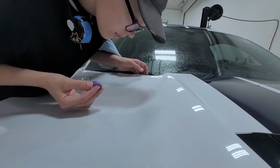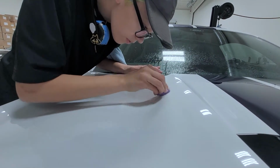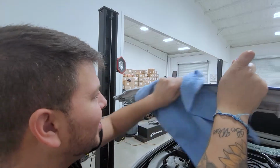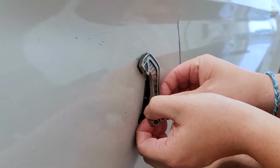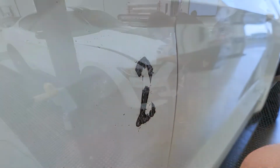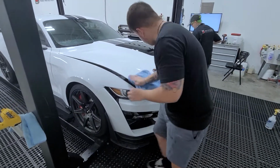Plus, a close inspection will typically find some larger deposits that you can see with the naked eye, but won't easily come off with just soap and a wash mitt. Aside from the skill required to install PPF, these preparatory steps are a big part of what you're paying for as a customer to get a high quality install.